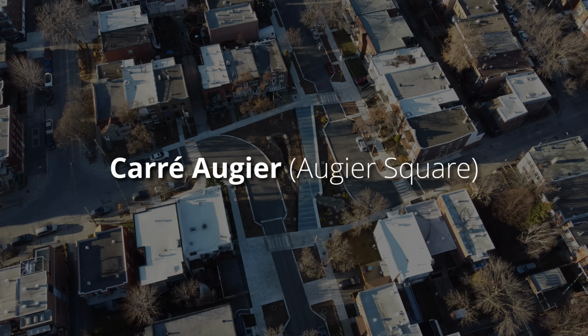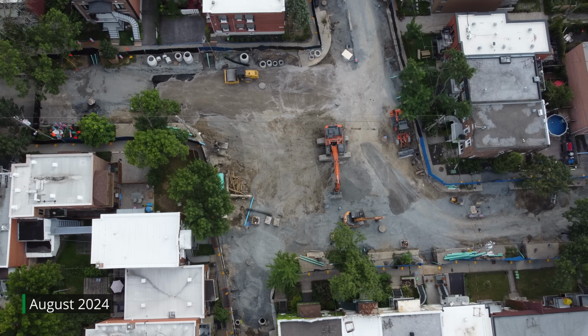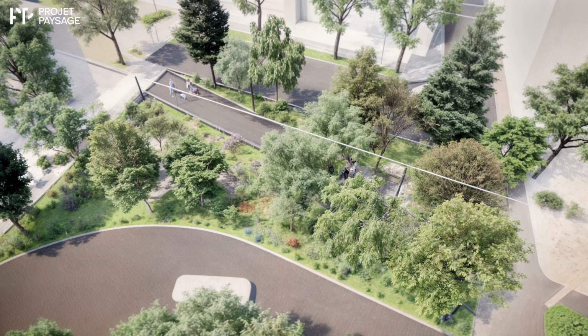This is Augier Square. A few years ago, it looked like this. Then it got a temporary street closure. Then construction started on a permanent plaza. After a few months of work, construction has now wrapped up for the season. In the spring, they're going to finish it off with benches and more greenery.